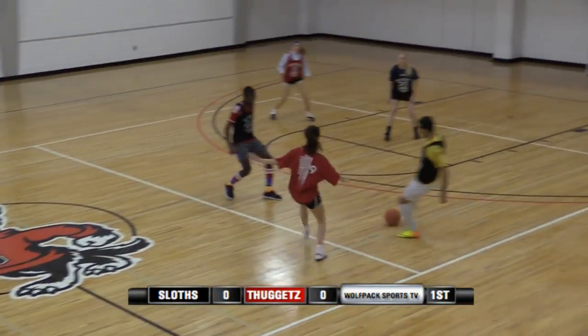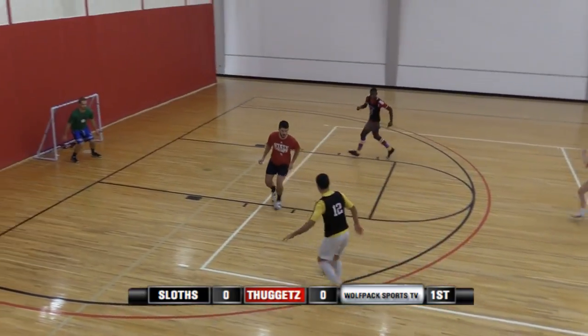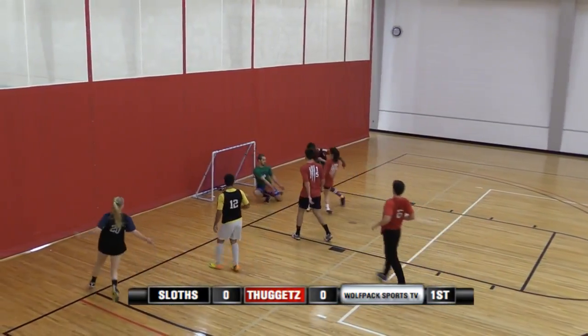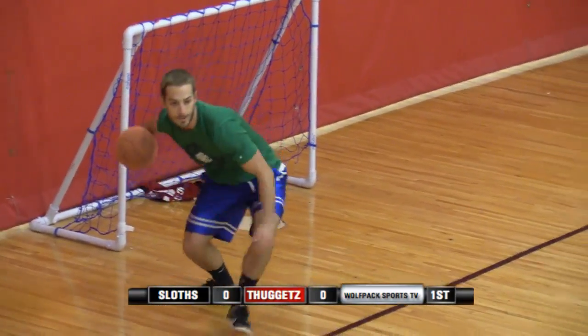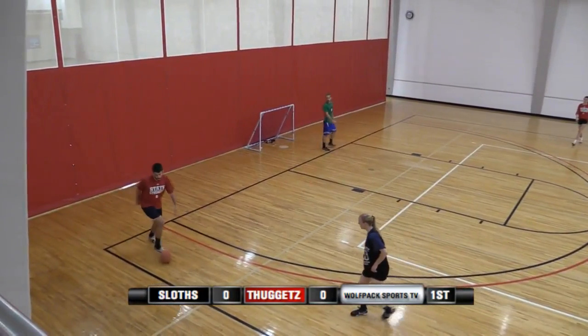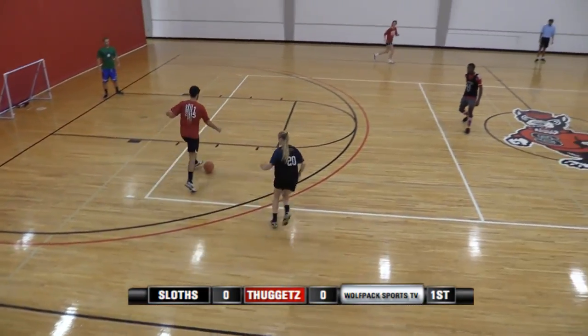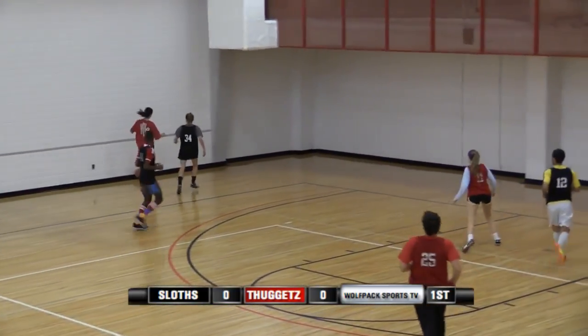And the Thuggetz have it back now at the half, stolen away by the Sloths. They bring it back, they've got a 2-on-1. Hesitating, passes to the man, shot, save made by the keeper, a great one. A good play there by the Sloths, so they got probably the best scoring chance we've seen so far. Yeah, right in front of the goal, had an opportunity, and just tried to put it out there, hope something good would happen. Keeper makes a good save though.